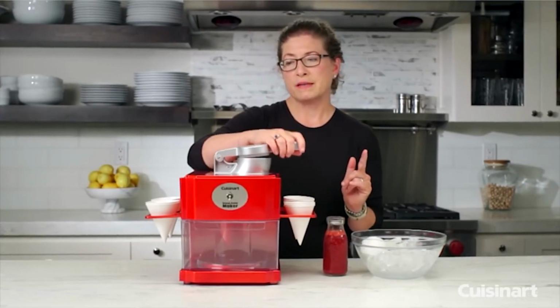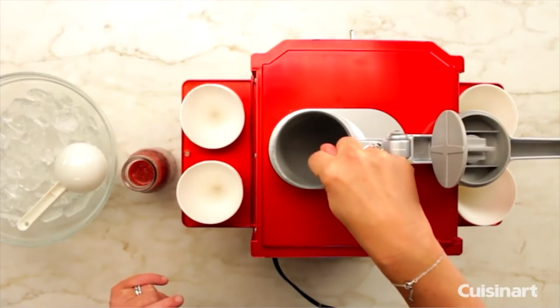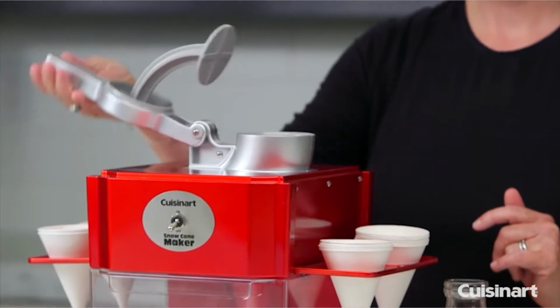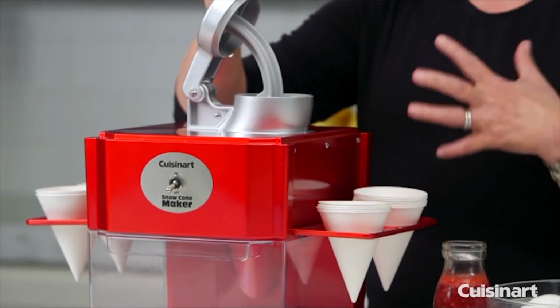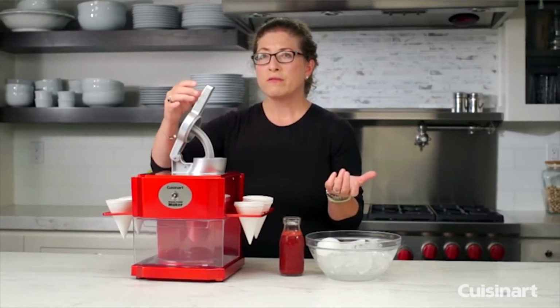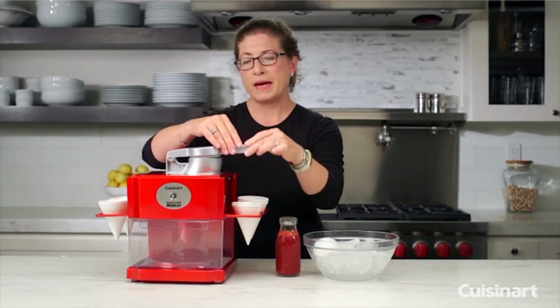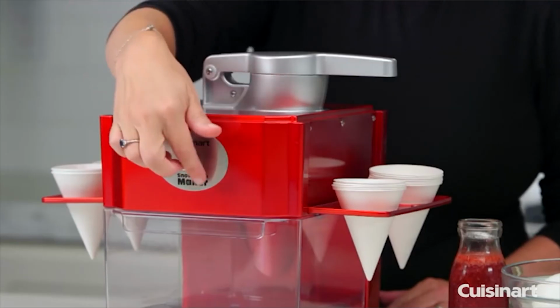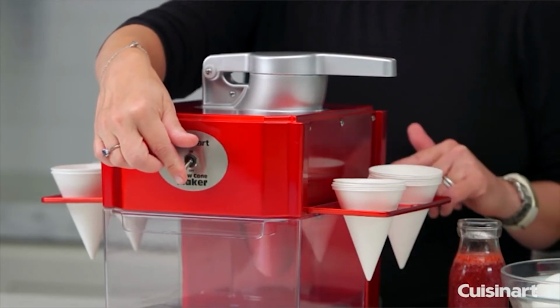All you do is lift the handle here, and you put your ice right inside, and then you just push the handle down with the machine on, obviously, and that's going to crush your ice and make it a really, really fine snow cone texture. Never twist or turn this sideways. You always want to go directly straight down on the unit. So here's your toggle switch in the front. It has 1 position for off and 1 position for on.